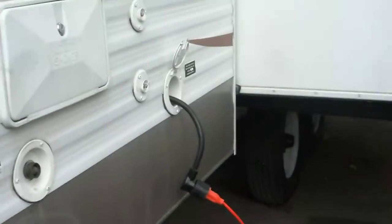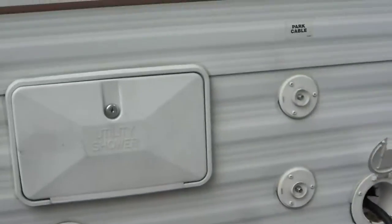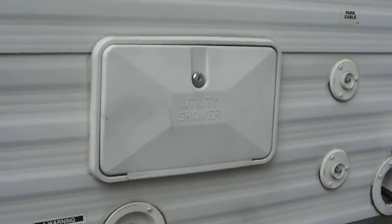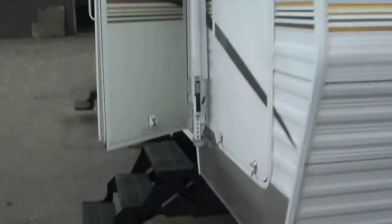We got it hooked up to the power to show you some of the features. Here's a shower. Really nice unit. Let's take a walk inside.